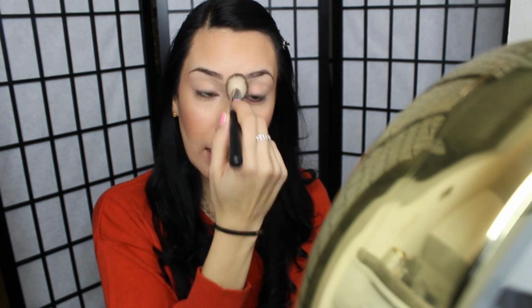I'm using the Mary Luminizer, also by The Balm. Love this stuff, absolutely love it. It's a gorgeous highlighter, so I'm going to apply this with an angled brush by Bella Terra. You don't need too much of this stuff because it's really in your face. So I'm going to apply this just on the tops of my cheekbones just to give a little bit of a glow. And then a little bit down the center of my nose and on my Cupid's bow. And that is pretty much it.